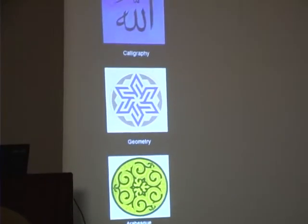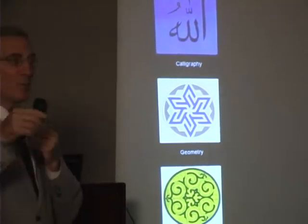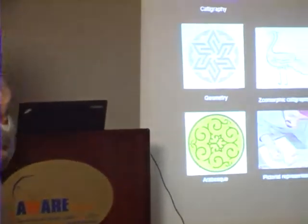And one of the nice things about all 3 of these is that they're infinitely repeatable. So you can cover any space, and they're squashable and stretchable, so you can move them around just about any 3-dimensional space. And I've already mentioned zoomorphic calligraphy. And I mentioned briefly pictorial representation.